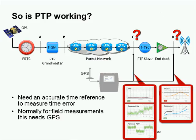So, is PTP working then? How do we know that if we look at the endpoints, either the input to the slave or the output from the base station, how do we know that that's going to be working? Well, fundamentally, you always need a time reference to measure time. Otherwise, you have no idea. So you need an accurate time reference, and normally for field measurements, that needs a GPS engine.